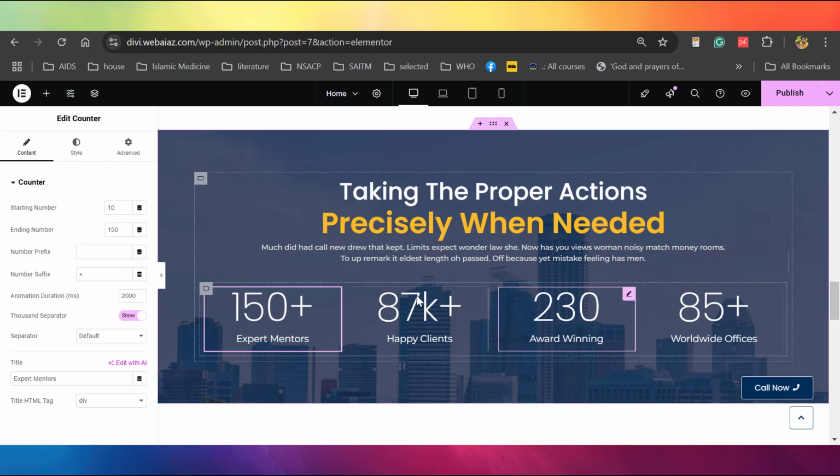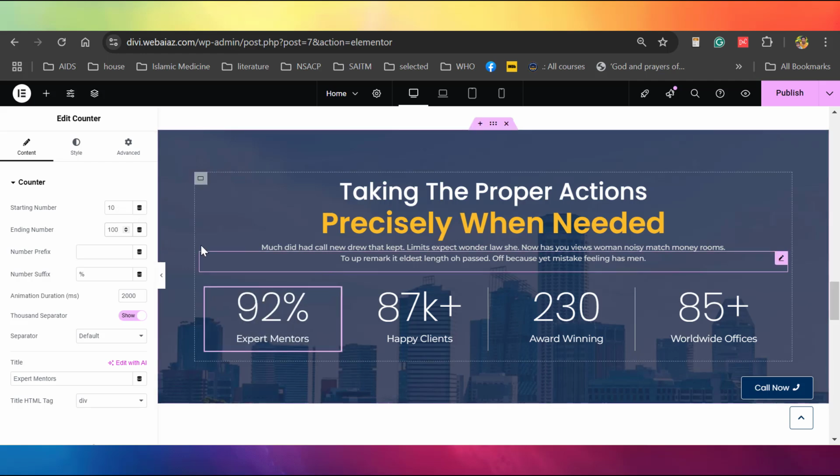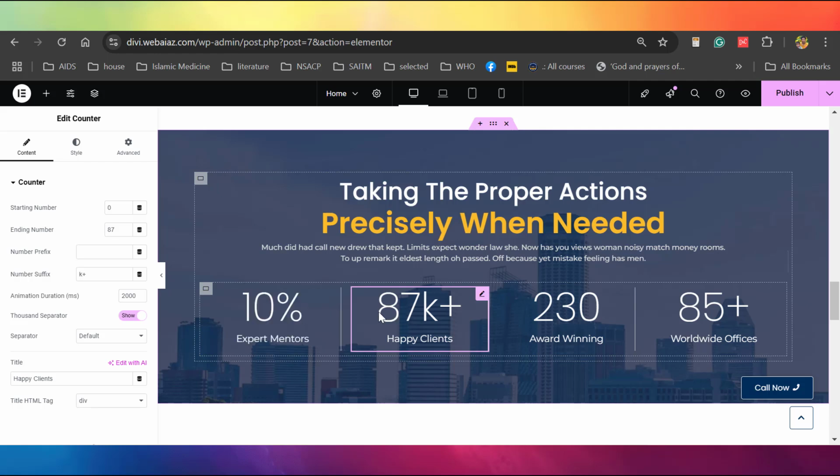And these 4 columns are counters. There are so many counters available. So this counter is number starting from 10 up to 150, and also the number suffix is plus. So if you want percentage, you can put percentage. If you are putting percentage here, you can make it 100. So like that you can put. And also the other one is the happy clients.